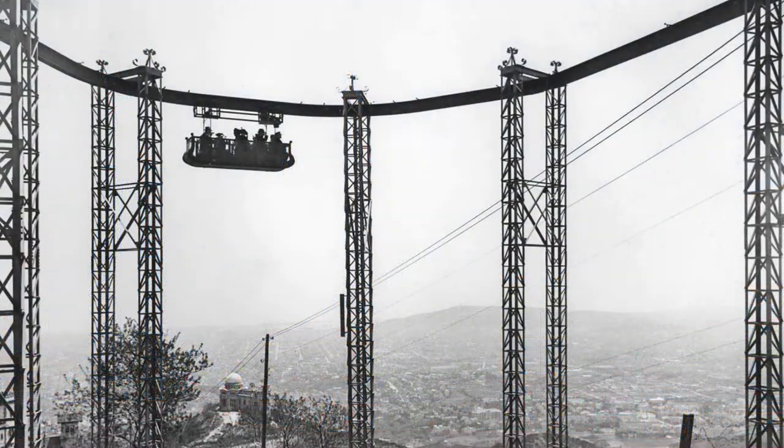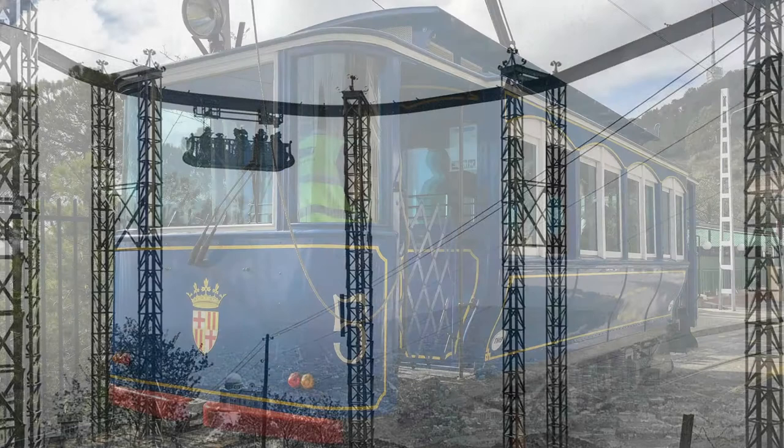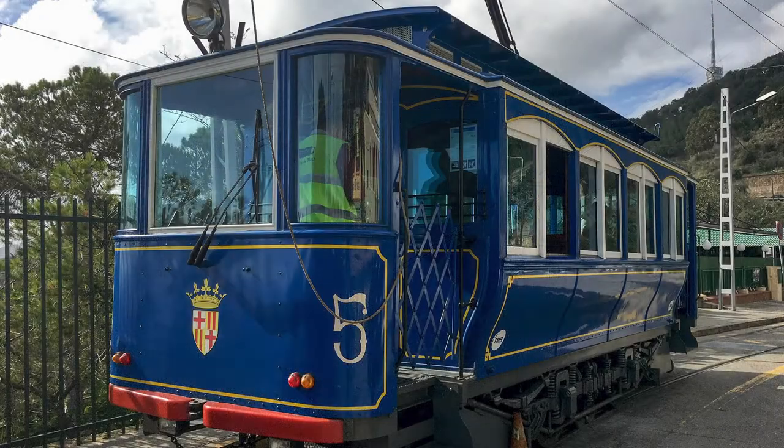I first became aware of Tibidabo about 5 years ago, when I saw an old photograph of a very scary looking monorail. Which is odd, because I went there when I was about 7 years old. I remember the church, but none of the fun stuff. Getting to Tibidabo is part of the entertainment.